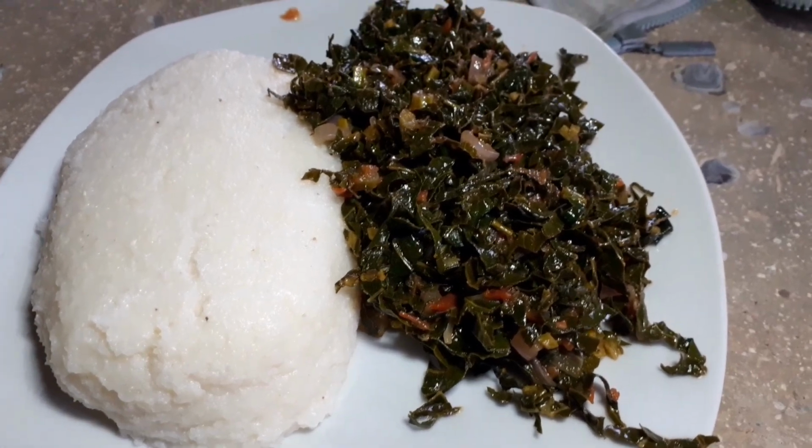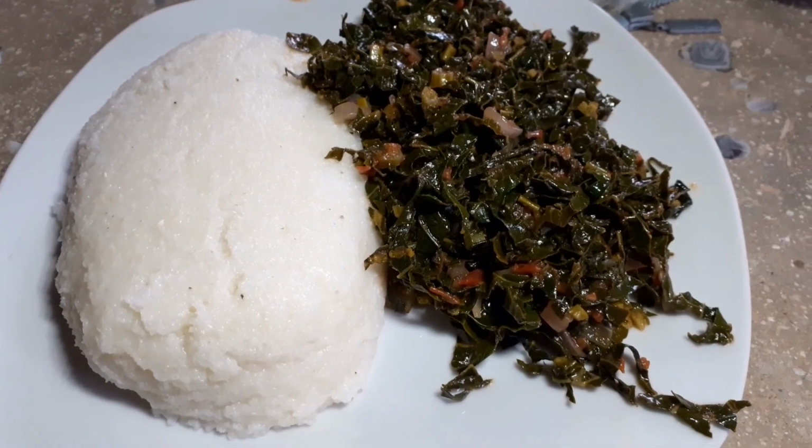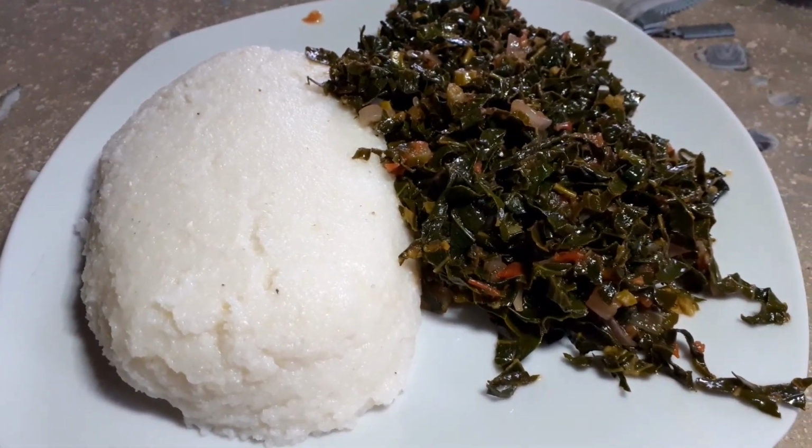Guys, I hope you're able to see the meal. I've tried to look for where there's light. I even have the help of a torch. Yeah, this is what it looks like.